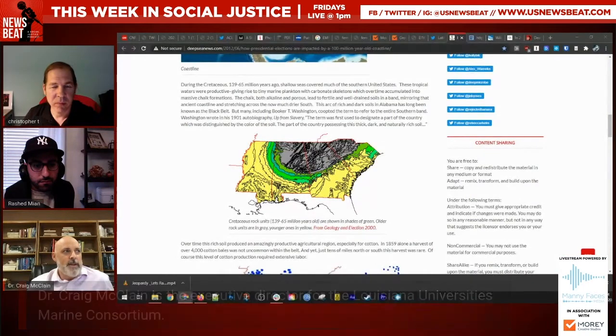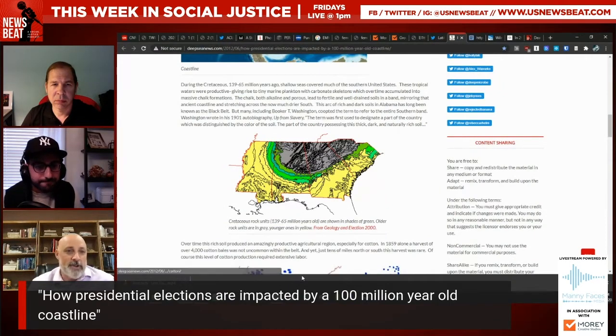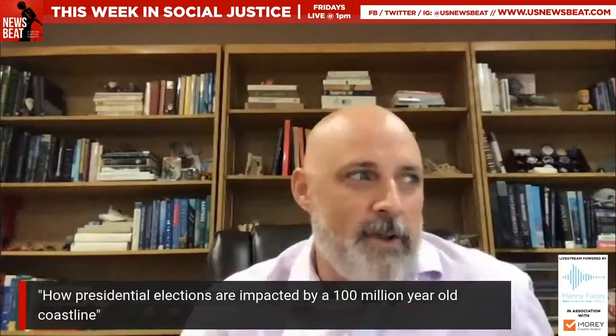And that chalk was alkaline and porous, which eventually led to well-drained and fertile soils along this belt, in a band that mirrors this ancient coastline. And that became an arc of rich and dark soils throughout the South, and particularly in Alabama, which, because of those dark, rich soils, became known as the Black Belt for the soils originally. And in fact, Booker T. Washington, in his 1901 autobiography, even mentioned the concept that this was designated as the Black Belt.